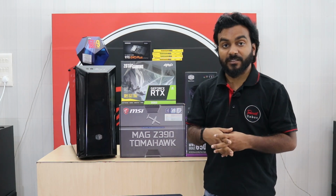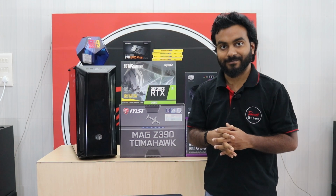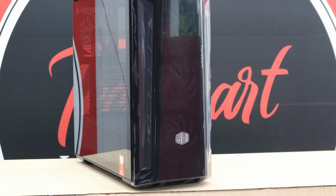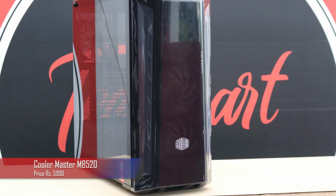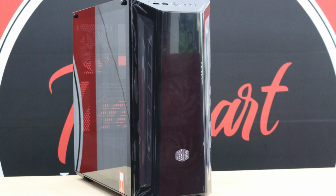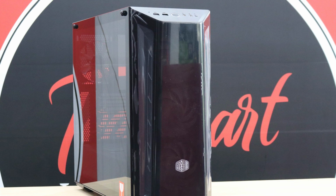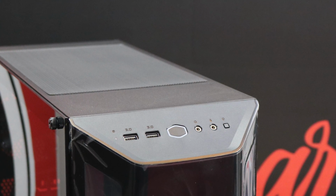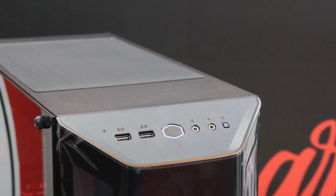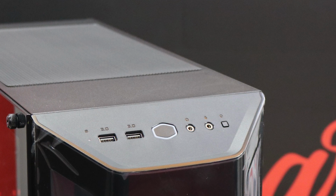So let's begin with the PC components and their pricing before we go ahead and proceed with the PC build. For the cabinet, we have got the Cooler Master MB520. It is a great cabinet, comes with a side tempered glass panel, has front RGB fans and does come with great top ventilation. You do get a rear 120mm fan which is non-RGB, and two USB 3.0 ports in the top front panel, available for just 5,900 rupees.